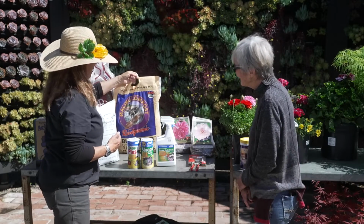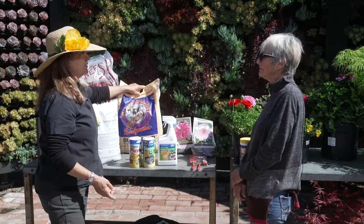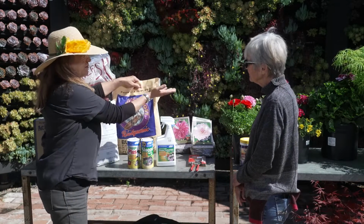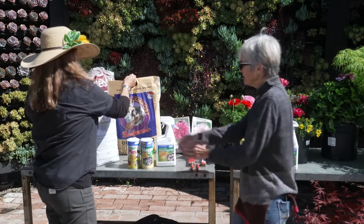Right. So compost in springtime, throw compost wherever you can on top of your soil just to help improve it. It's going to make your flowers and plants look a lot better.